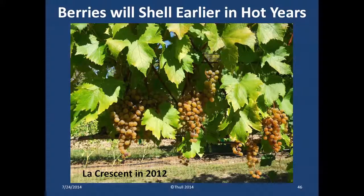On a hot year, like 2012 was super hot, we tried to keep more leaves and keep them in the shade a little bit more because they were just roasting. They were getting too much sun at that point, and then they were starting to shell early. And you guys have seen that problem maybe.